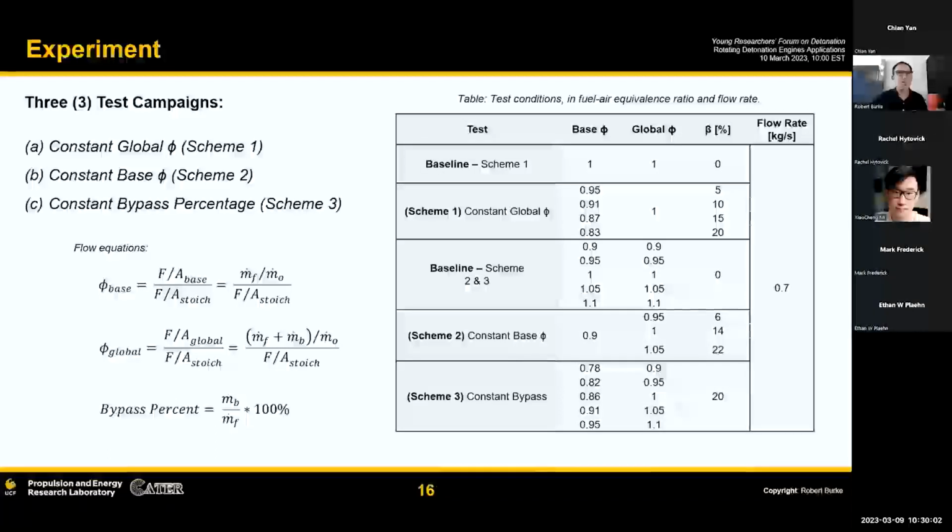So if we look at the bypass fuel that we're pushing, the fuel that we're premixing with our air, divided by the fuel that we're pushing through the main fuel line, for scheme 3 for those tests, that was kept constant at 20%, and everything else would adjust to that as we swept our global phi from 0.9 to 1.1. So our baseline phi would react to that in order to meet these global phis. Throughout all of this, we had a constant flow rate of 0.7 kilograms per second.